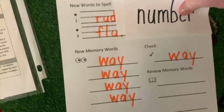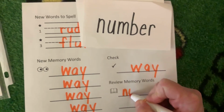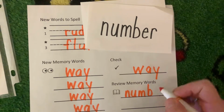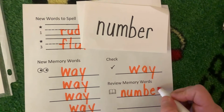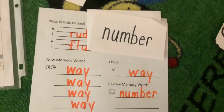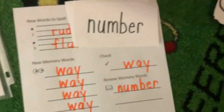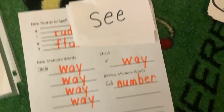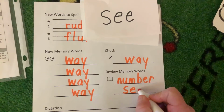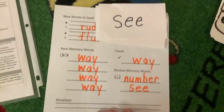Number. Number. Two vowel sounds. Number. N-U-M-B-E-R. We could make a cheer out of it. N-U-M-B-E-R spells number. What about the word C? I bet you have that one down pat. S-E-E says C. Way, number, C.